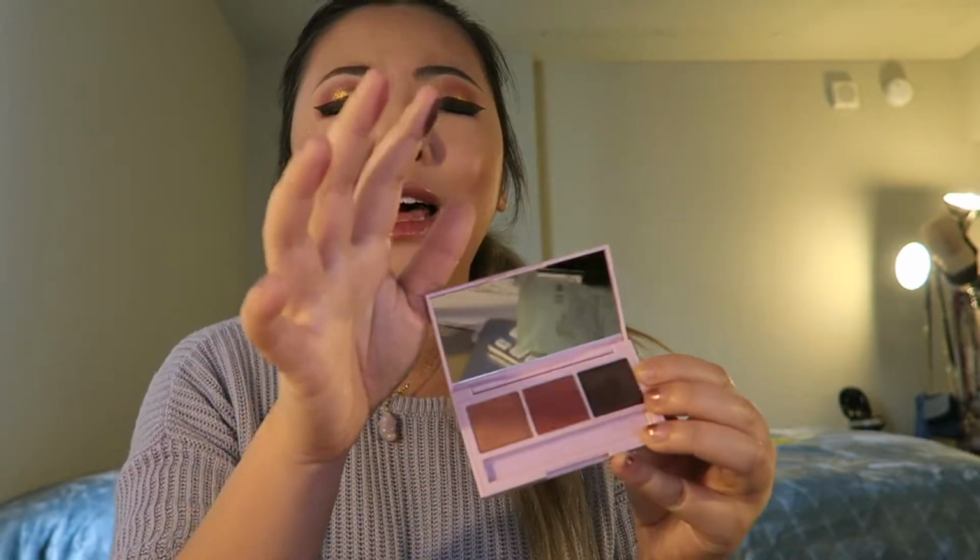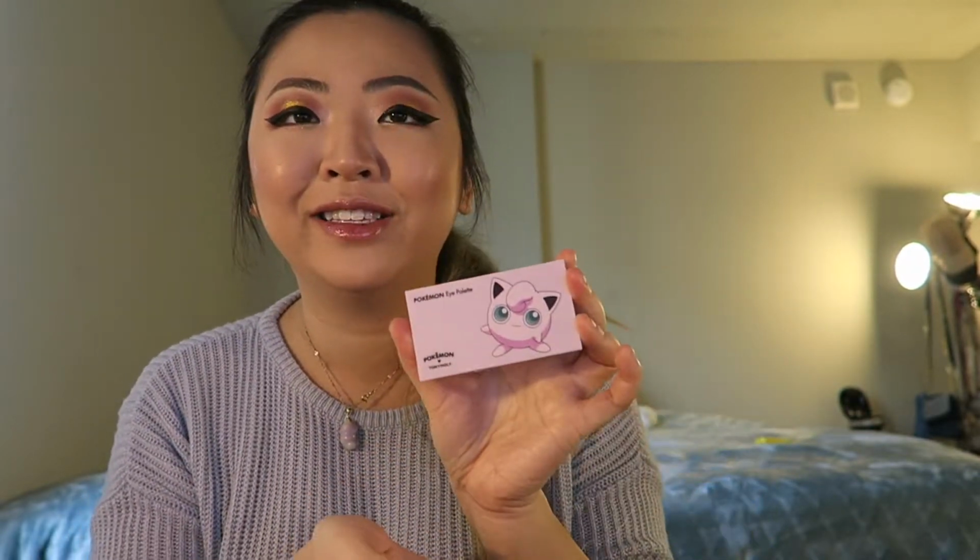I'm excited about this. I love the packaging. It's so cute with the little Purin or a little Jigglypuff. Guys, think this is cool as well. I think it's absolutely amazing, and I love these types of cosmetics collaborations in Asia. They're so cute. I love this. I can't wait to use this. Okay, so let's move on.